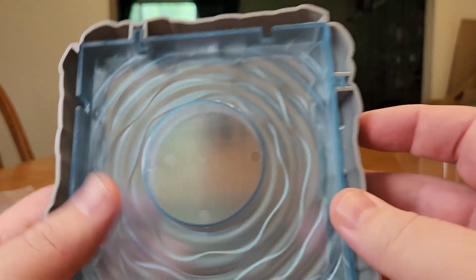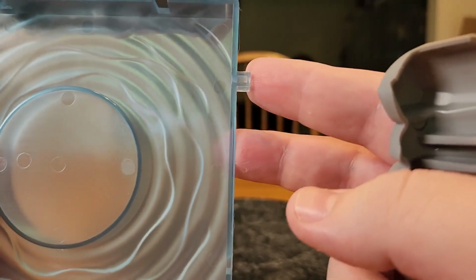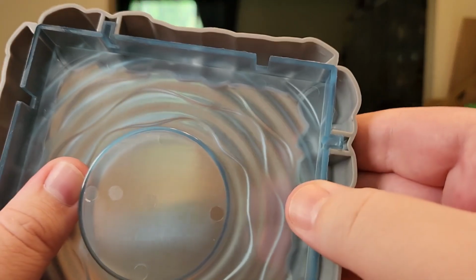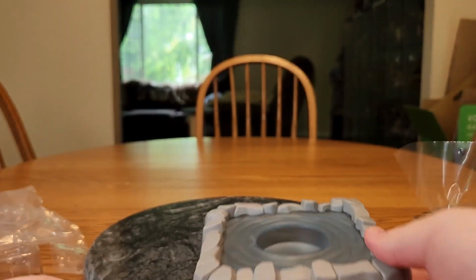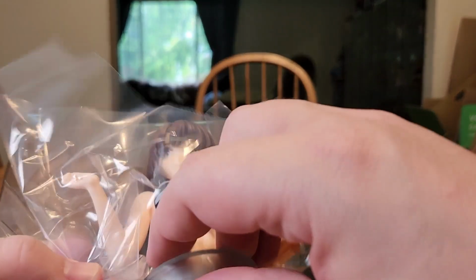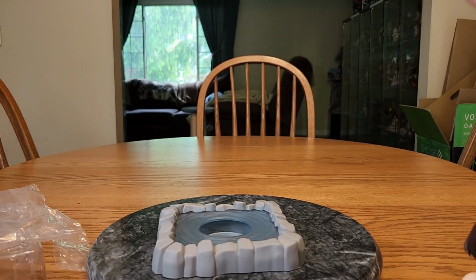And there is the bottom, and you can see the attachments over here on the side, so you can just pop them off. And then you've got a sticky outy bit and a hole, so you can slide the two bases together. So for now, we'll just go ahead and put that down. And then we'll pop Megumi out of her blister, set her down, and get these out of the way.